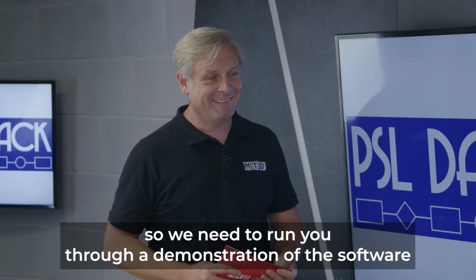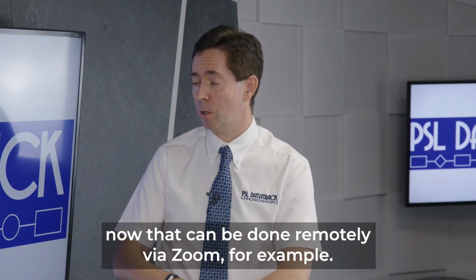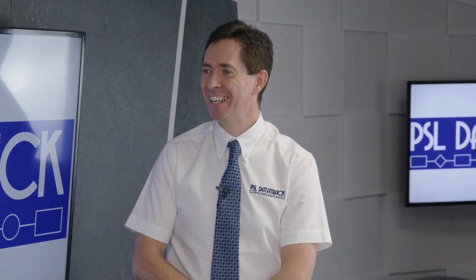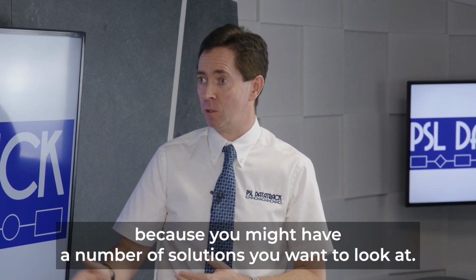Next stage? Okay, so we need to run you through a demonstration of the software. Now that could be done remotely via Zoom, for example, but what we'll do... Other applications are available? They may well be. The purpose of that is we don't want to take too much of your time because you may have a number of solutions you want to look at.